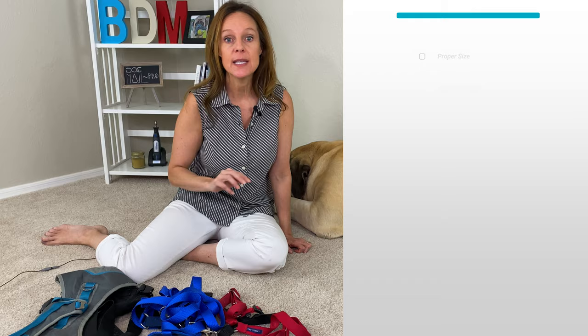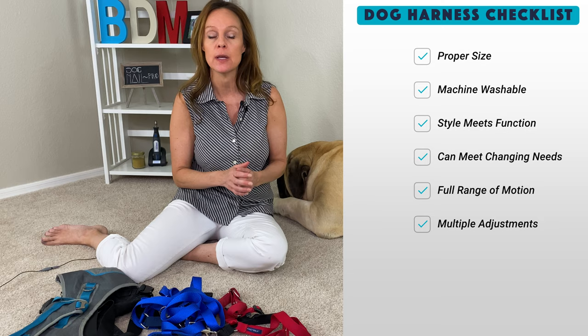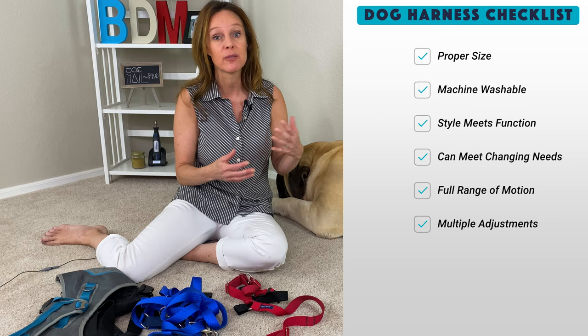Number six, make sure there are multiple adjustments so that your dog can get a really customized fit. We talked about where you have a more simple option and there's less flexibility, it's going to work for fewer dogs, really, for that maximum comfort. So make sure there's multiple adjustments to get a really customized fit.